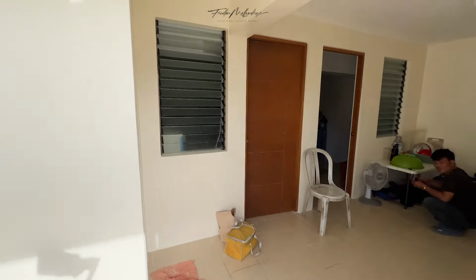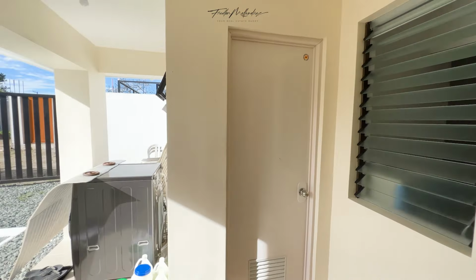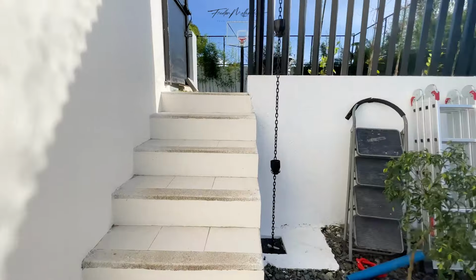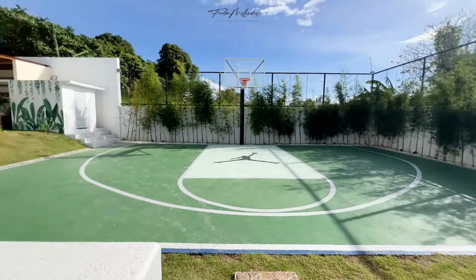Complete na yung gamit nila. Meron ditong first bedroom, second bedroom. They have their own toilet and bath. So, hindi na natin papasukin dahil may tao. Let's go here. So, this is the basketball court.